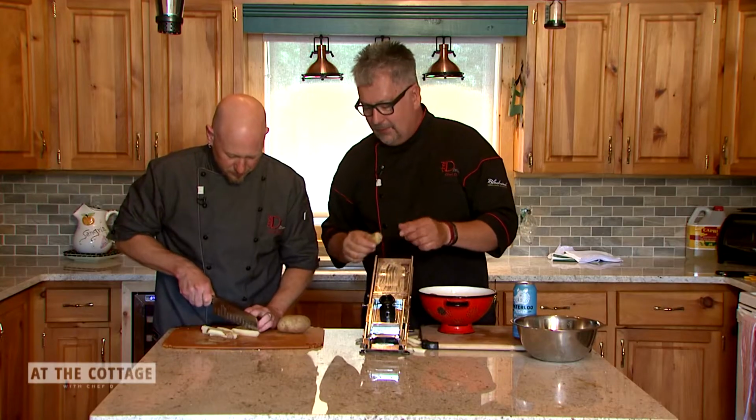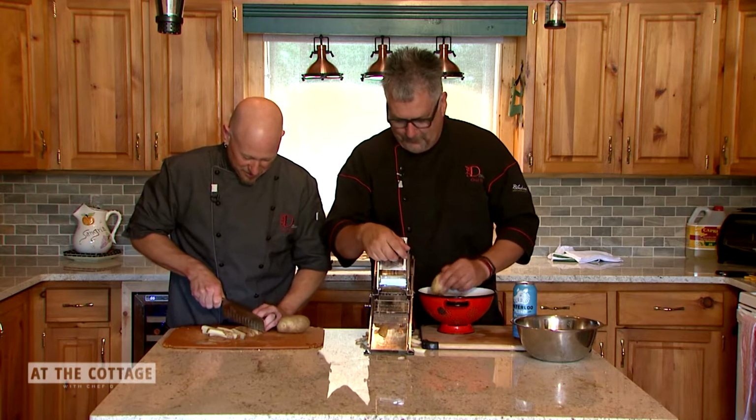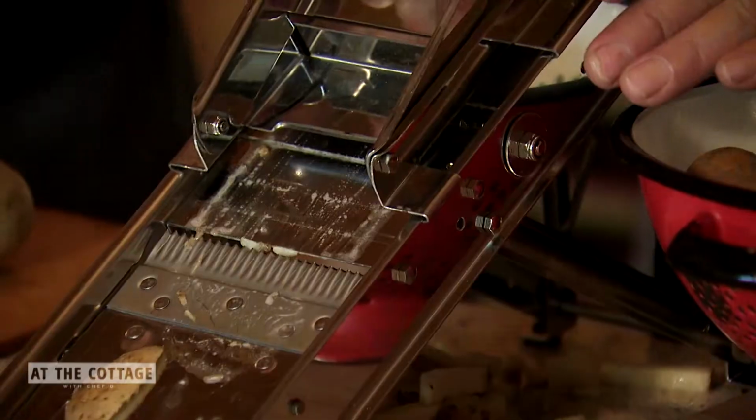Now, I don't usually use the guard on my mandolin at home, but the producer made me use it today. Well, she said we're not going to the hospital.